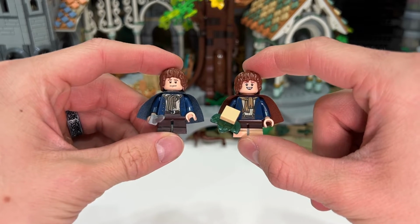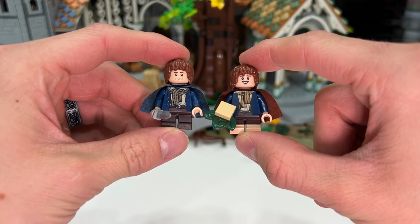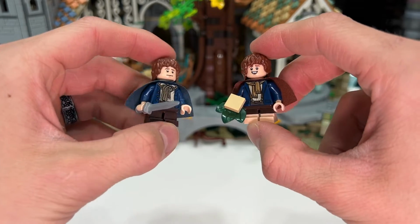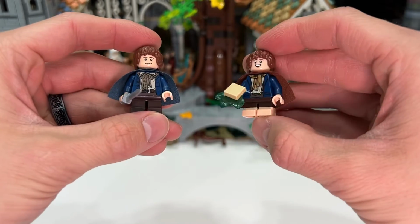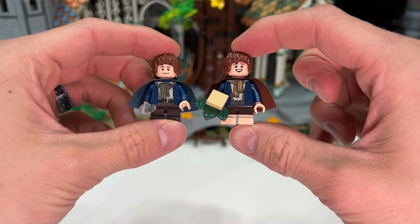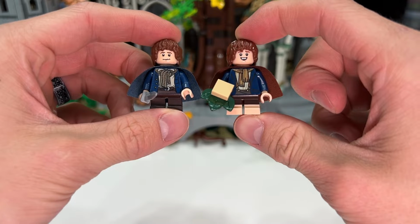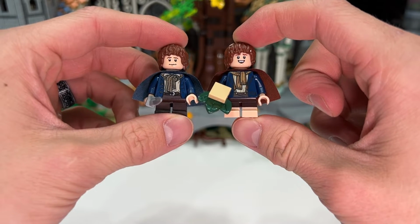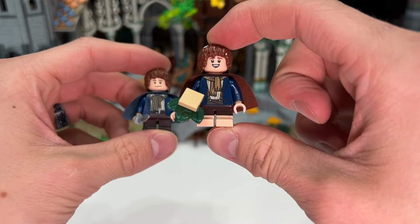Here we have Pippin, and I'm kind of thinking of not making any adjustments on him. Maybe give Pippin the blue cape, but I also can see this brown cape being a little bit better just because it adds a little bit more variety. The old torso, do I like that? Okay, I think I like the old torso more, but everything else about the new one is good.